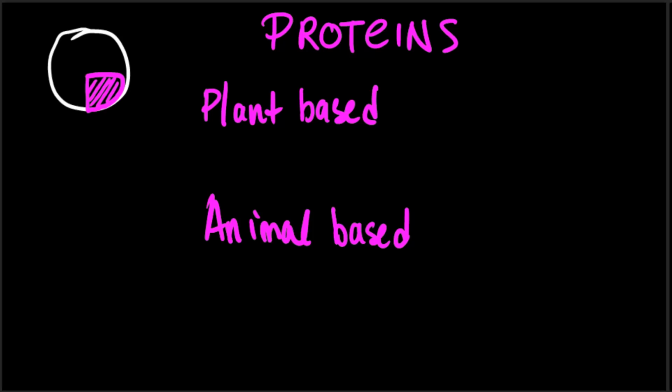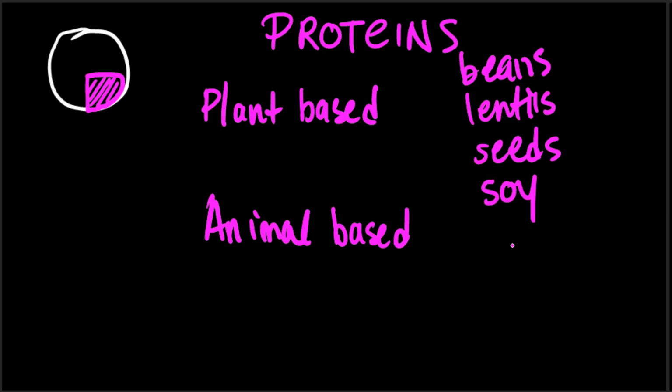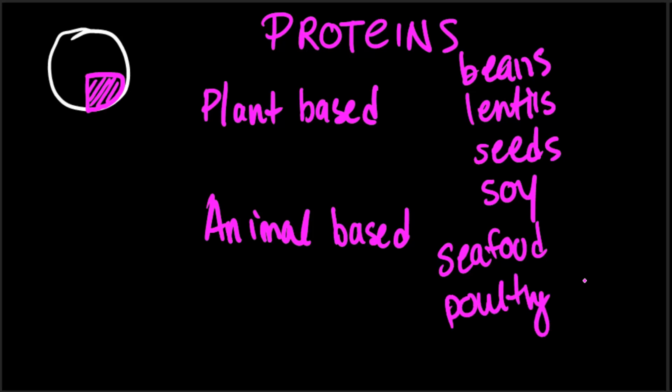But what are some examples of plant-based proteins? Some examples might be beans, lentils, peas, nuts, seeds, and soy. Animal-based proteins, you can have seafood, so those might be fish. And then you want to have poultry, like chicken or turkey, eggs, and dairy foods. We're choosing seafood, poultry, eggs, and dairy because these are actually the leaner kinds. You could also choose red meat, but we try to limit those, and we try to limit processed meats.